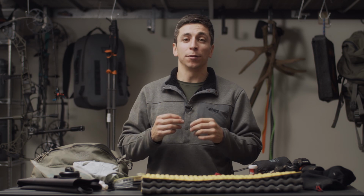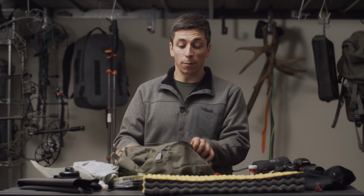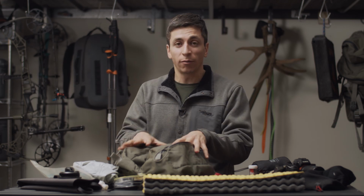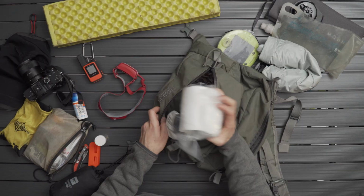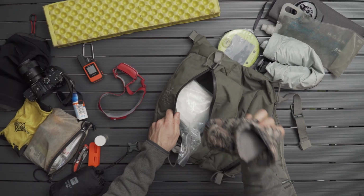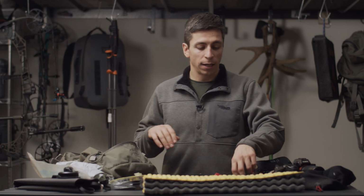Okay, so this is a catch-all for a lot of small items that I would call accessories. They usually go in somewhere where I'm trying to access it very quickly in the lid of my pack. So they might be smaller things that can be organized, things like toilet paper, things like an extra hat. I want to keep those pretty handy right in the lid of my pack.